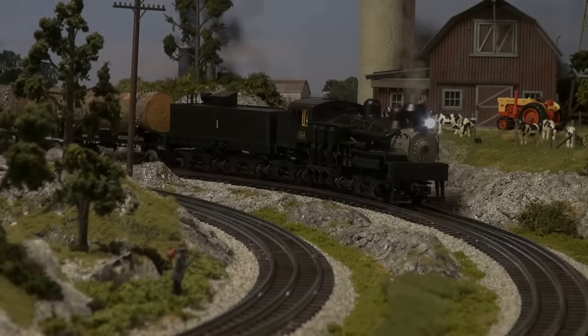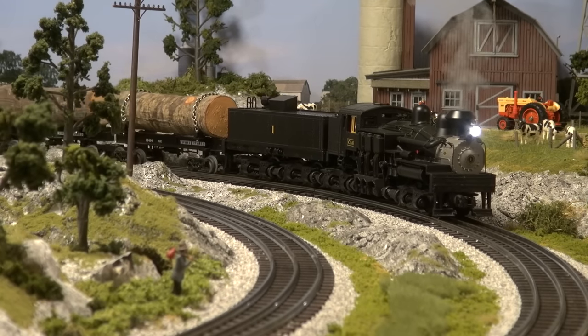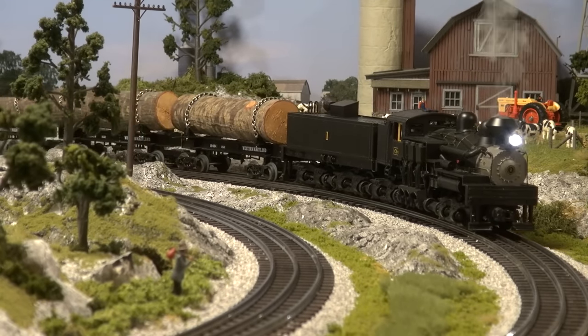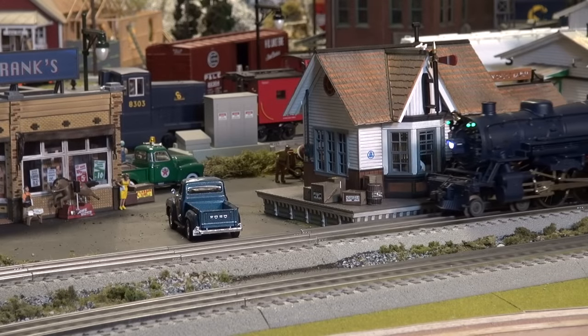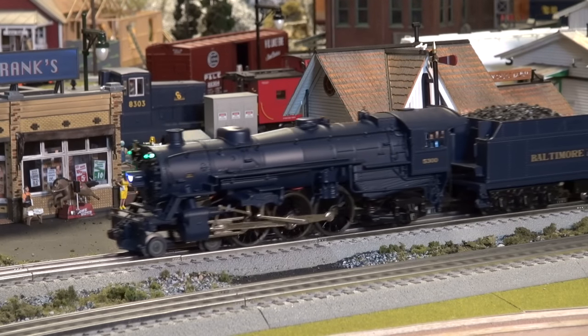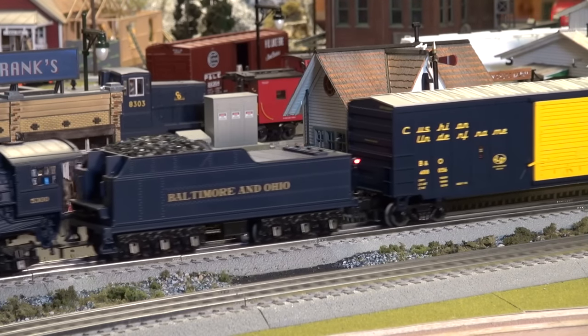The classic Shay steam engine. These are always fun. This one has a really cool whistle. The Baltimore and Ohio Pacific. This is a K-Line model, and this was my first command engine.